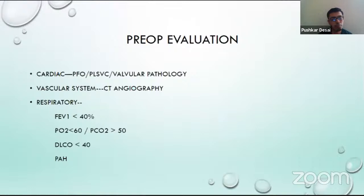Apart from that, the important points to look, they are in cardiovascular examination. Usually the presence of PFO, persistent left SVC, any coexisting valvular pathology, they are sought after because all these comorbidities or the lesions, they make the MICS difficult and the surgical plan has to be changed.